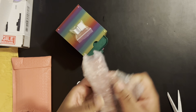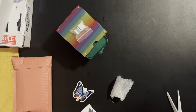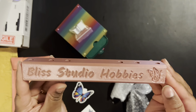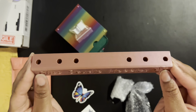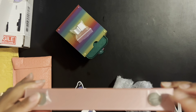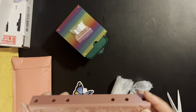And then this, so excited for this. This is one of those bar cover minders. Oh my gosh, how cute. Guys, Bliss Studio Hobbies with their little logo here. That is so adorable. I absolutely love it. This sits on your diamond painting. It is a cover minder. You can put your pens in there or your tray so they don't slip and fall.